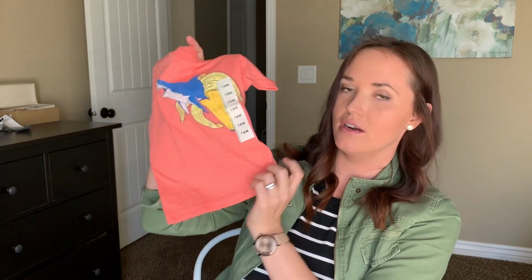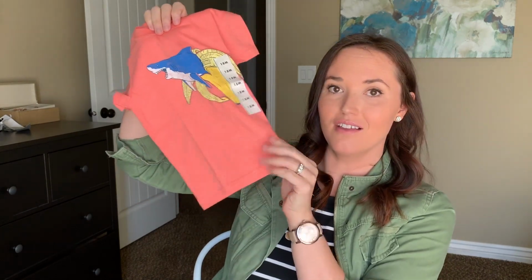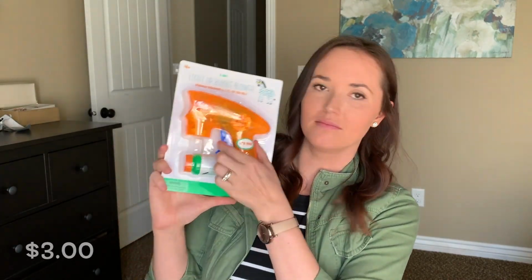And then I also got him this little shark t-shirt. Again, I got it because I really like sharks, but I also love this color as well. It's a lot different. It's a nice corally orange color, almost pink, but it looks really cute on him. He has another shirt in this color, so I liked that one. I will put all of the prices down in the corner because I will probably forget to tell you the prices.